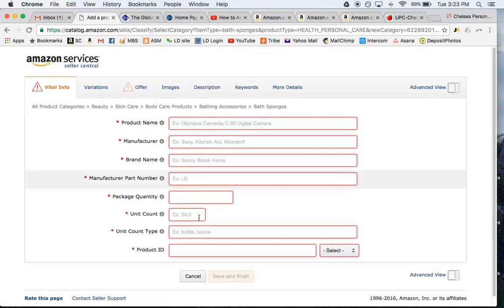So they want you to enter in the information about this product, and in order for you to start to create a listing on Amazon for a new product, you have to enter in a product ID of some kind, and the UPC, unique product code, is the way to do that.